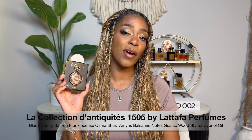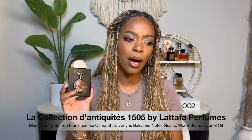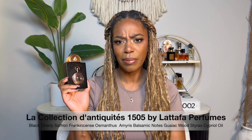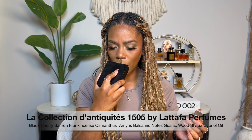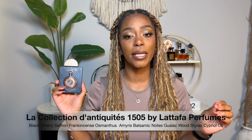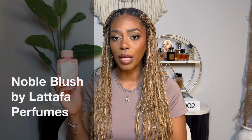If you have this fragrance, let me know down in the comments. This is not something that I hear a ton of people talking about. I have not seen it on really anybody's timeline, if you ask me. But I picked this up a while ago and I thought this was absolutely beautiful. And so I'm looking forward to wearing this. This is Lattafa's 1505. Up next is Badi Al Oud Noble Blush.